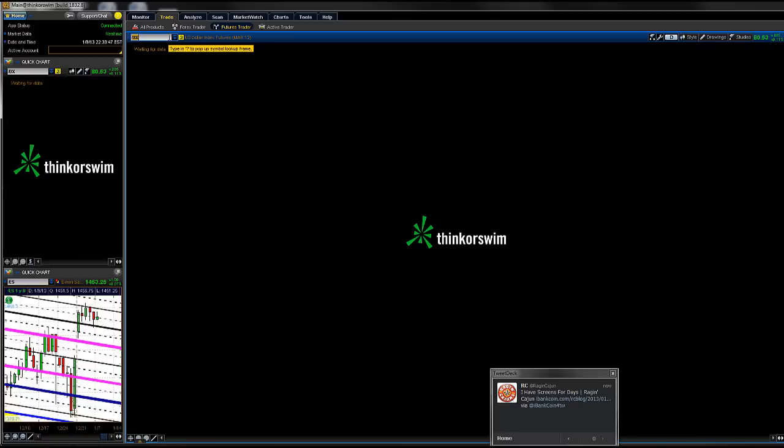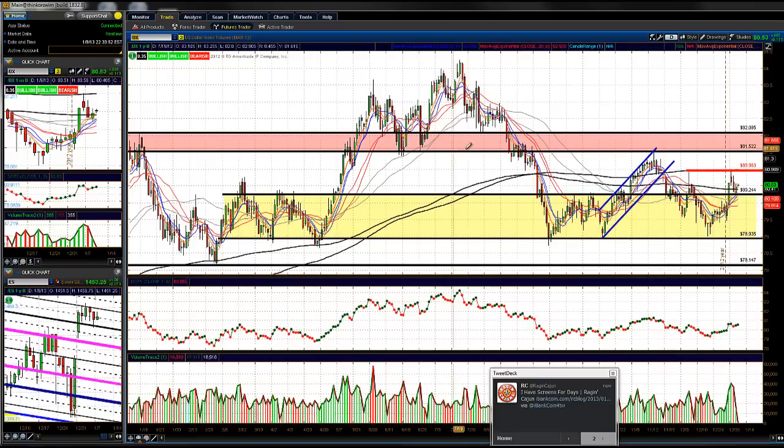Okay, so another thing that I want to take a look at with you guys is the dollar chart, dollar futures here. Dollar futures, nice green day today, making another move to the top side.